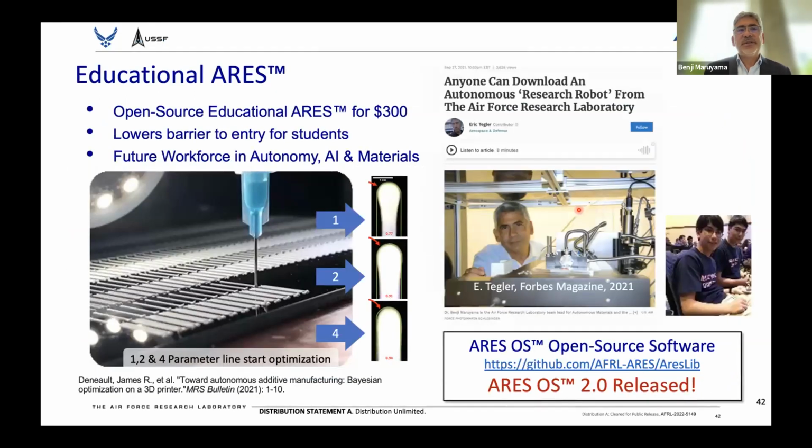And towards the democratization of science, we're building this educational Ares system. It will be an open source 3D printer that we can deliver for $300 and lowers the barrier of entry for students. So at a $300 price point, we can put it in schools and libraries and really start to build that future workforce in autonomy, AI, and materials.